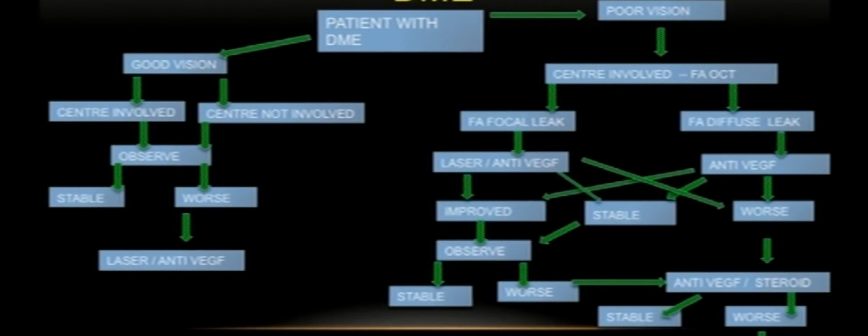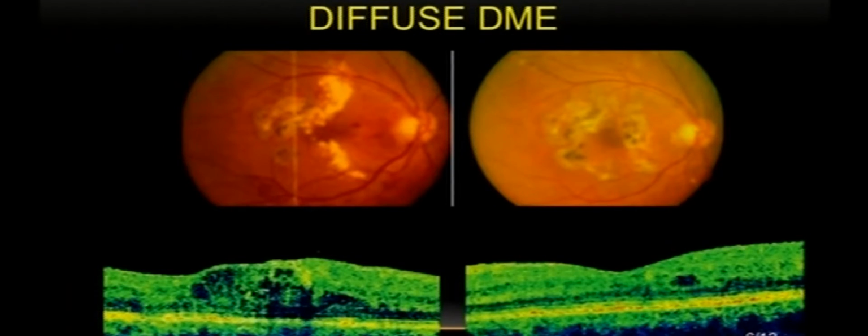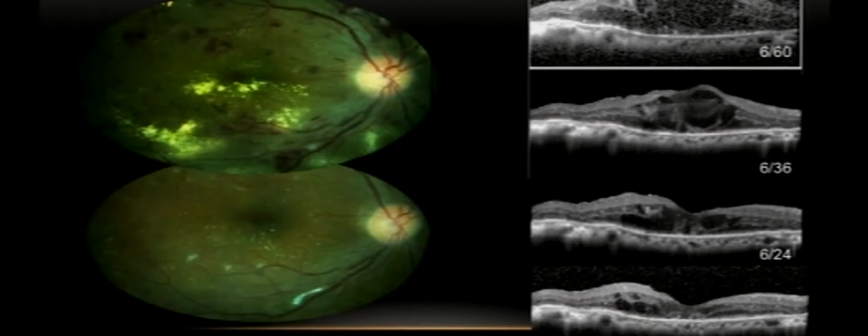However, if the vision is not good, then you have to go in for a FA and OCT, and then depending on whether the center is involved or not, you can go in for focal laser or anti-VEGFs, and then follow up and see whether these are going the way you want them to. For example, this patient, center is not involved, and you can do laser and get away with it, and vision improves. However, this is a situation where there is a diffuse DME, and you have to add a couple of anti-VEGFs and then followed by laser if you see the patient is now doing well after 6 months of the laser, hasn't required any further injections.